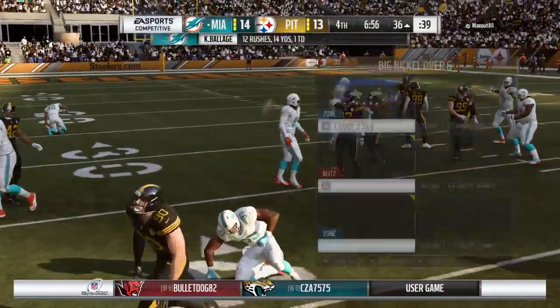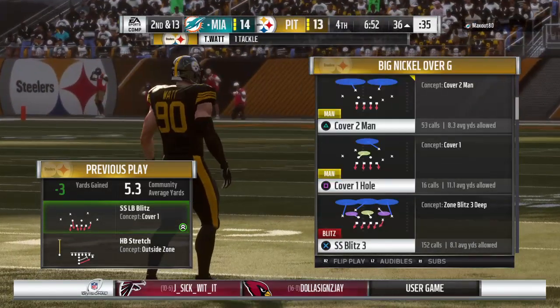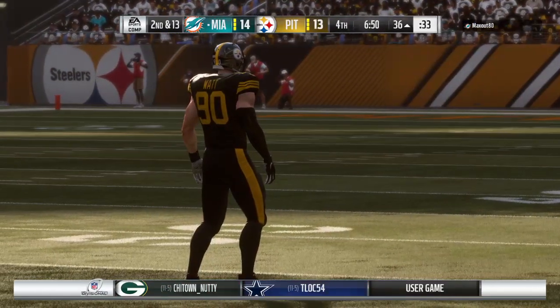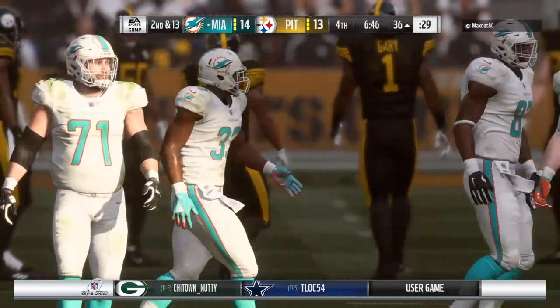And that play went nowhere. Losing yardage. It'll be back at the 36. That'll set them back with a loss of 3 on the play. And that'll make this a 2nd and 13.